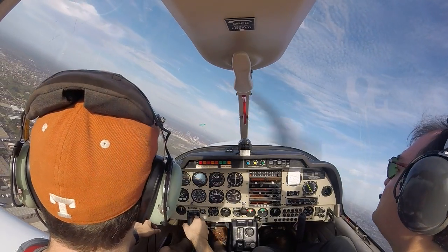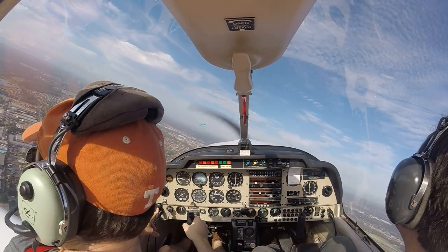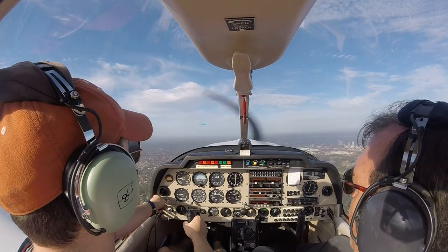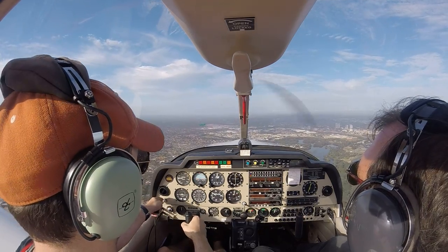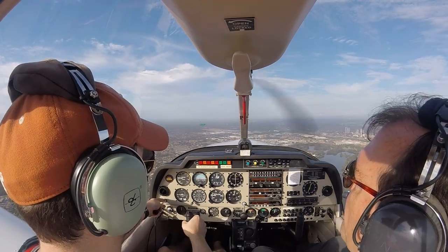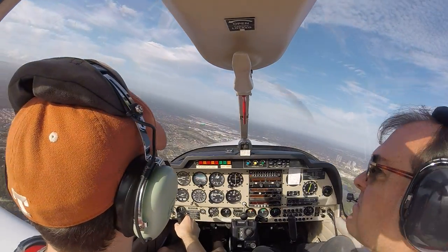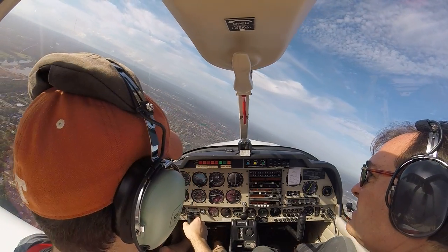Foxbat 8578, downwind touch and go. Foxbat 8578, follow the Diamond. A little bit of haze today. Looking for traffic, Foxbat 8578. Victor Juliet Alpha on downwind for touch and go. Victor Juliet Alpha, follow the Foxbat light downwind. Traffic sighted, Victor Juliet Alpha. Foxbat 8632, clear touch and go. Clear touch and go, Foxbat 8632.